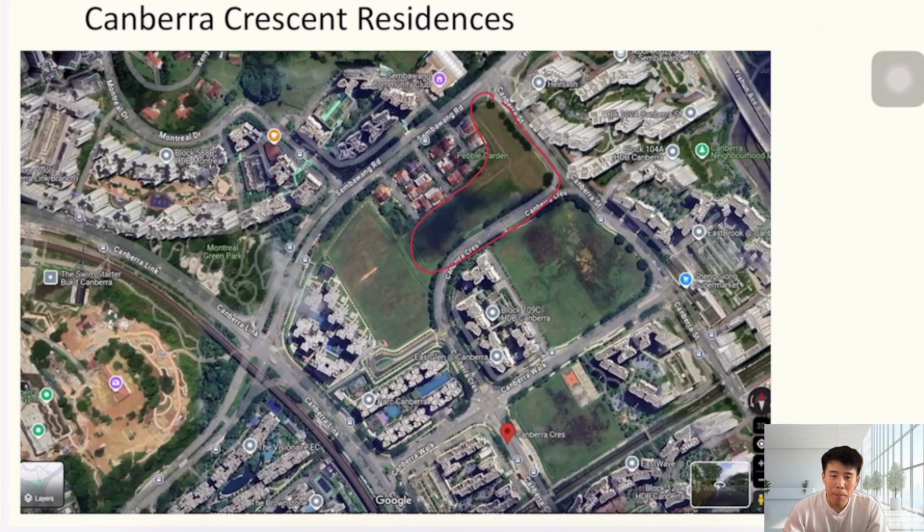Because of Bukit Canberra and also Canberra Plaza, a lot of the amenities in this area have already been sufficiently met. In terms of gyms, swimming area, shopping malls, and hawker center, I feel it already meets the needs of most HDB owners, upgraders, and even retirees.